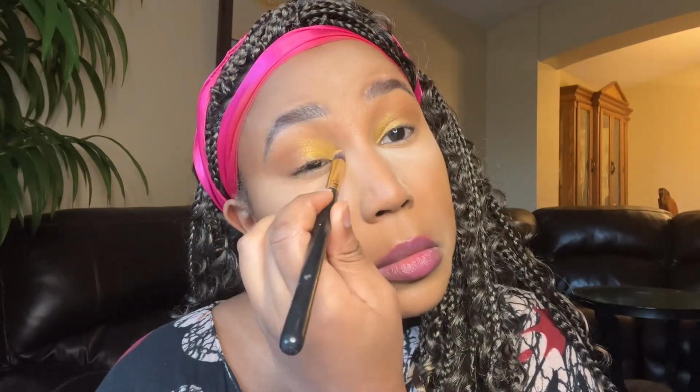It's just bright colors, and what I'm using is the shimmer in yellow. I don't know why I thought to do yellow, but I've done yellow before. It looks good on my skin, so just applying as much as I can. And that's always a secret.